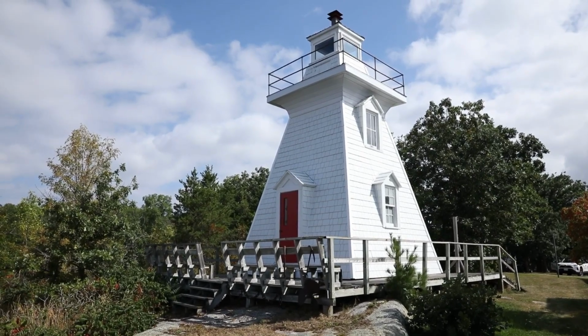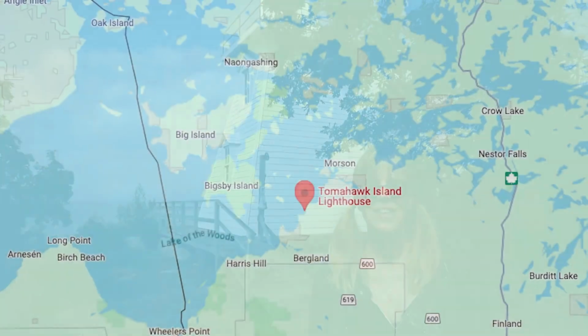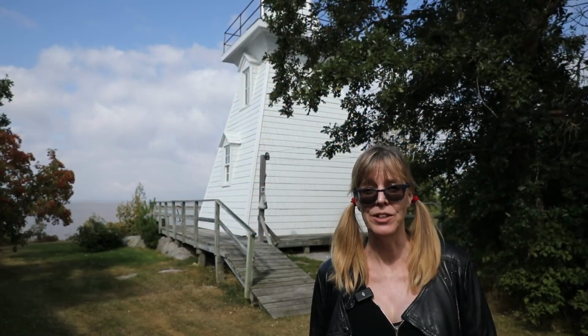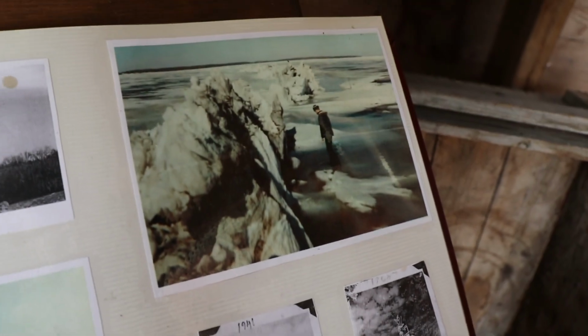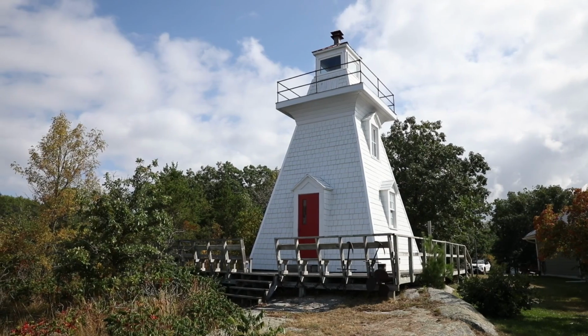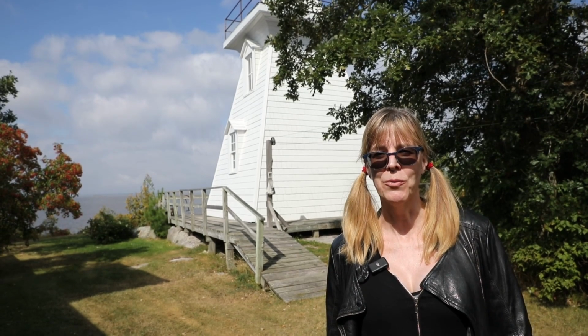Behind me is the Tomahawk Island Lighthouse. It's on Lake of the Woods in Ontario. It has been continuously maintained by the same family since 1960. It's now privately owned. It was built around 1900 and is the northernmost lighthouse in Ontario. It's absolutely gorgeous inside. All the original tools are in there. You can climb right up to the top. I got halfway because I'm scared of heights. We got to take a brief stop here, but we're on our way to Winnipeg now.